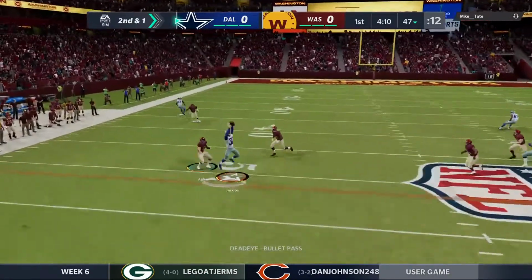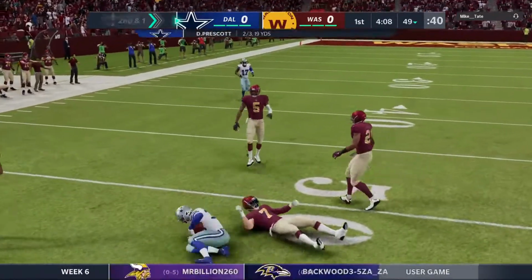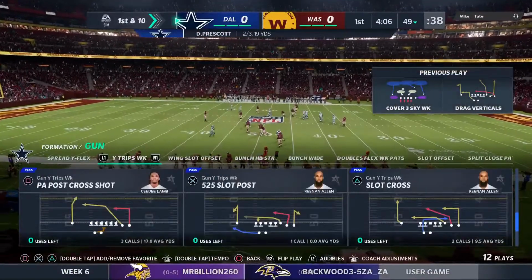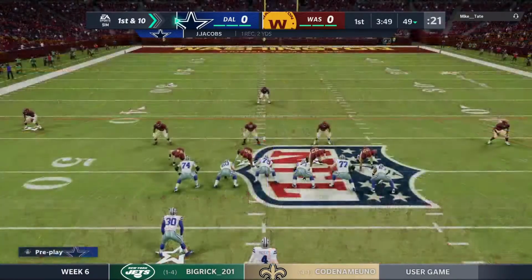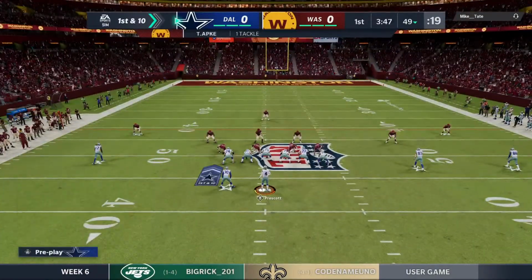Prescott from the gun. Throw left side, complete. It's Jacobs. And he'll be brought down just shy of midfield at the 49-yard line. 2 yards, good enough for a first.